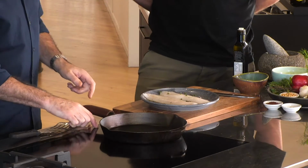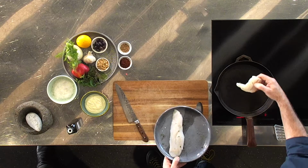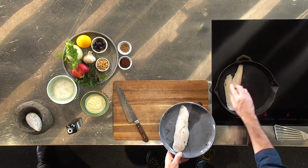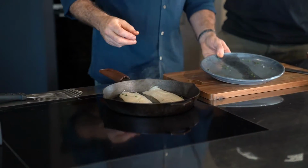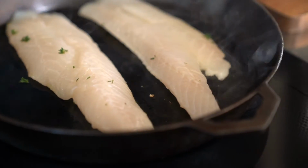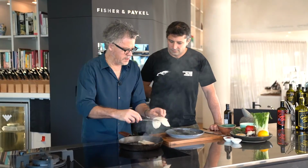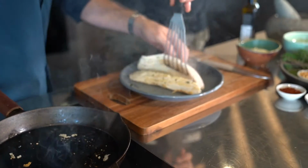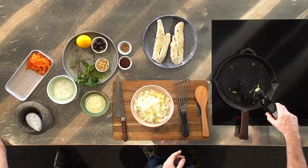So heat your pan up on fairly high. This is like three-quarters high heat. Just lower that into your pan. So the fish, all I'm trying to do here is just a little bit of colour. I'm not trying to cook it all the way through. So you can see here, just a bit of colour. Lift that out, flip it back. That's it.